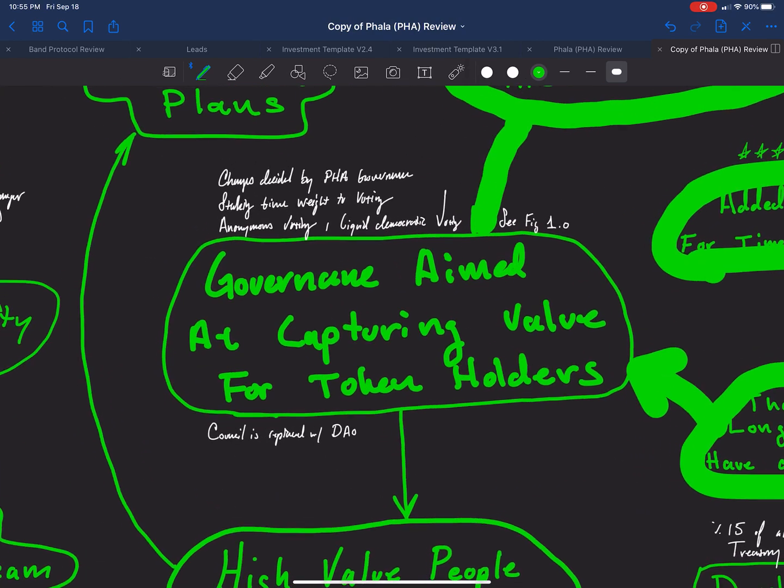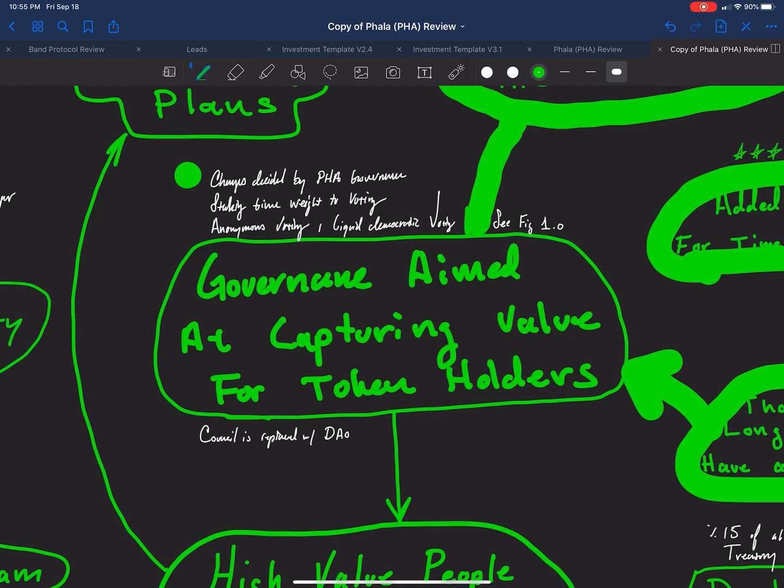So in the governance, the changes to the code are decided by the PHA token, the Phala token. Staking time weighs voting, and there is anonymous voting, because everything with the product that this project provides is anonymity. That's one of their core capabilities, and they have anonymous voting. And they have something called liquid democratic voting. And they replaced the council with the DAO. So, if you know Polkadot's governance, they just replaced the council component with a DAO.